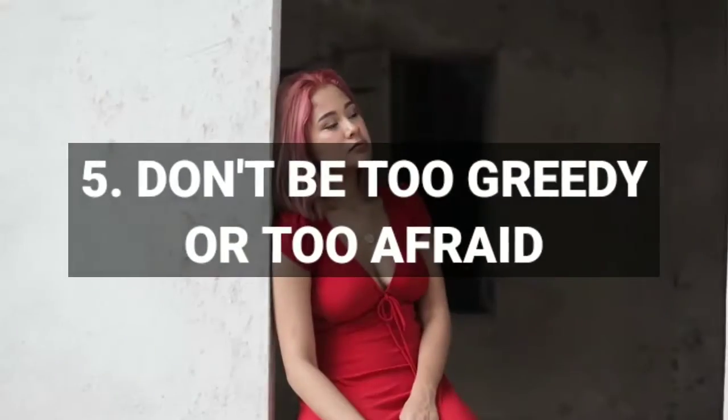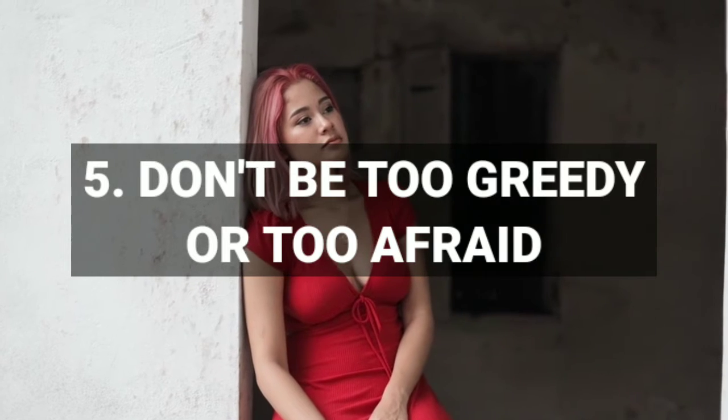Tip 5. Don't be too greedy or too afraid. Two kinds of traders lose money in the stock markets: those who are too greedy or too afraid. Intraday trading is all about risks. But that does not mean that you throw caution to the winds and take undue risk. On the other hand, since you plan to make profits during one trading session, you will have to take risk.